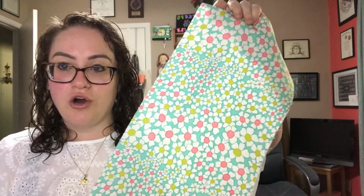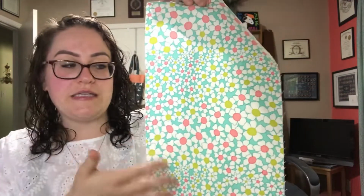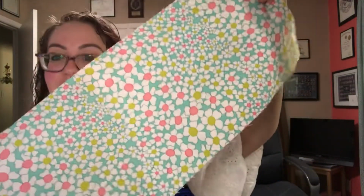So this quilt is funky already, right? I want my binding to be... there's a lot of pinks, a lot of oranges, a lot of greens. There's not as much of the blue, so I want my binding to be blue. Blue is like my favorite color. So I got some yardage of this blue with the pink and green centered flowers. I love this so much.